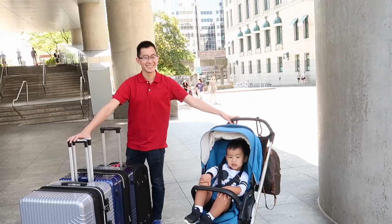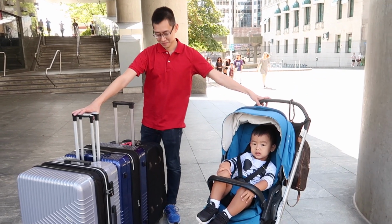The third thing you need to consider, besides how many people and the weather, is how many luggages you have. If you have a lot of luggage, I don't think it's very convenient to take the Skytrain. For comparison, we have two adults and one toddler, and we had three big luggages and one full stroller. For Disney Cruise, the ship arrives at the port around 8 o'clock in the morning, and our port arrival time is around 12:30 or 1:30, I forgot.